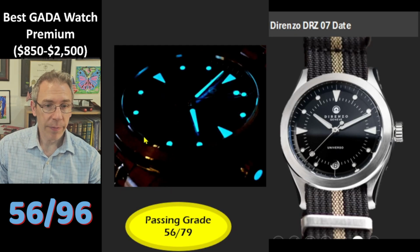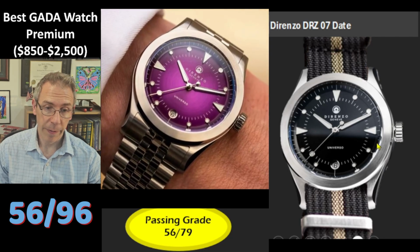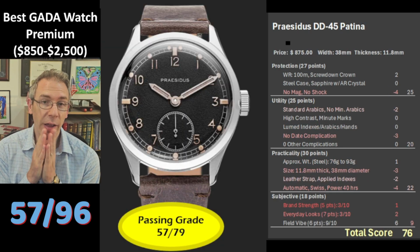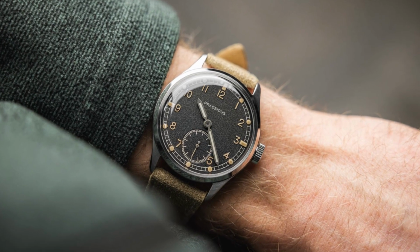Lume is decent, none at the 6 o'clock though. It looks good on this nylon strap. Cool option. Score 76. In 57th place, the Praesidus DD45 Patina. 875 bucks, 38 millimeters, 11.8.